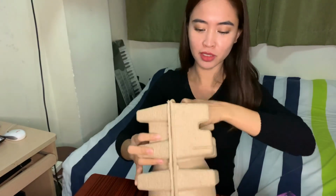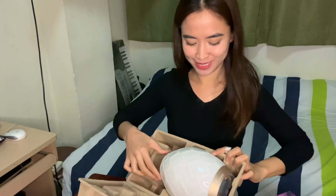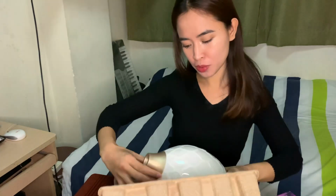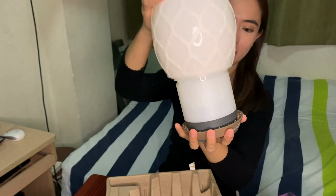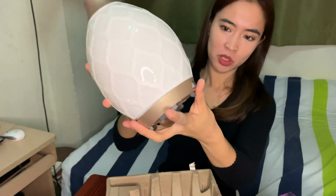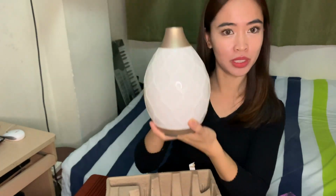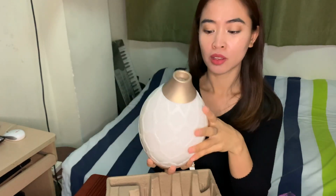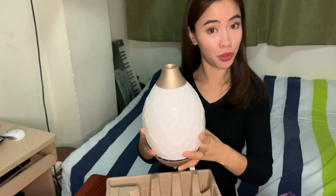It's so tightly sealed. There it is, guys. So cute. Later I'll study how to use it. I will make another vlog on how this works, giving you a guide, especially for those still planning to get oils and this particular diffuser. In my next vlog, I'll also include my review, or first impression, of these oils.